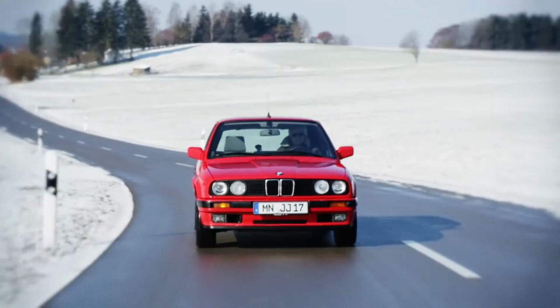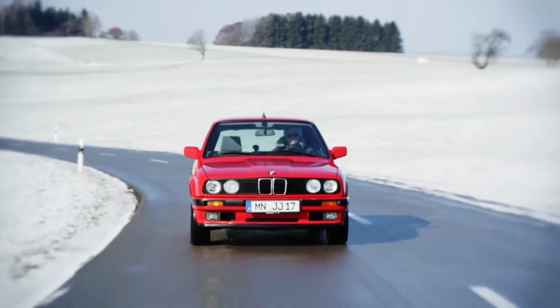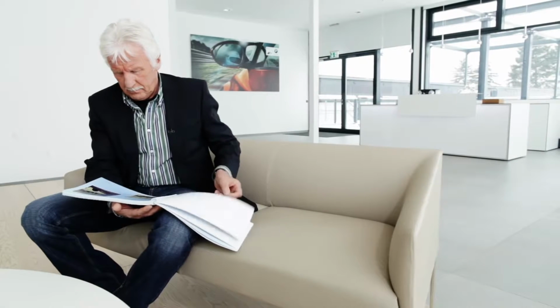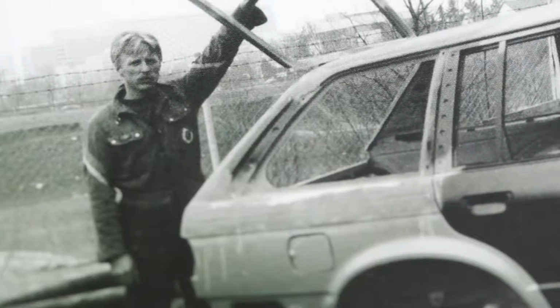In the mid-80s, the BMW 3 Series was only produced as a sedan. But BMW employee Max Reisbuck needed a more spacious BMW for his vacations. So he bought a wrecked 3 Series and started to work on it in the garage of a friend.